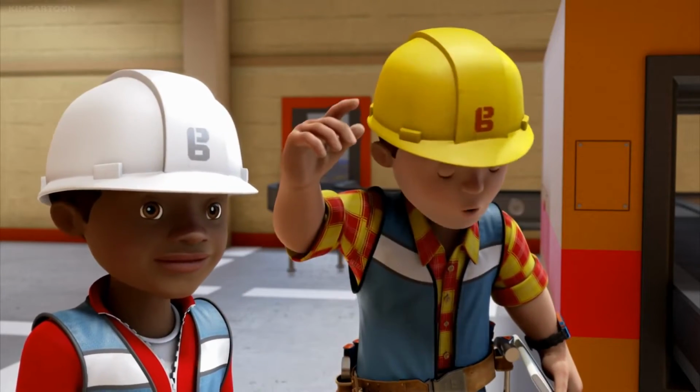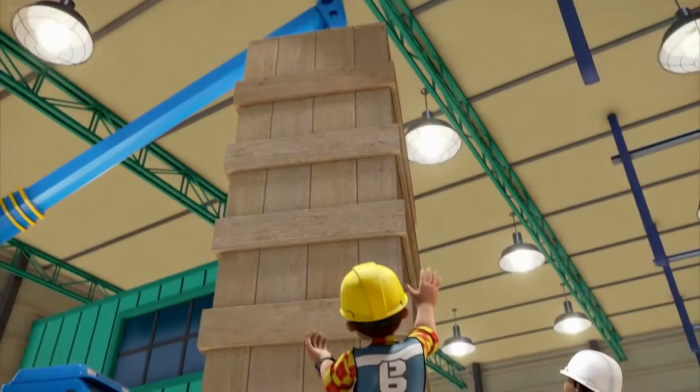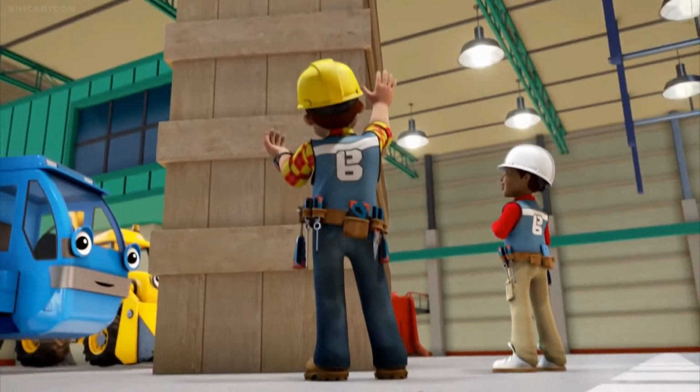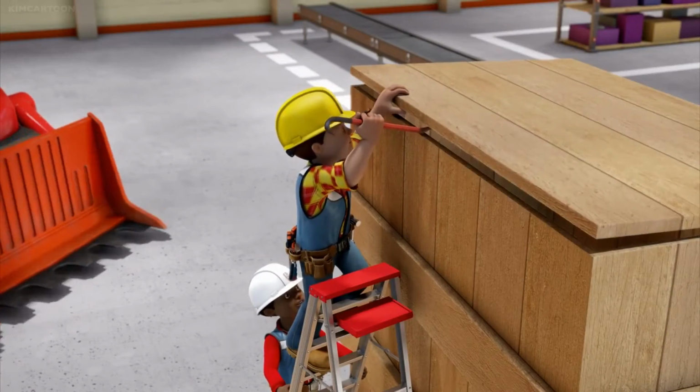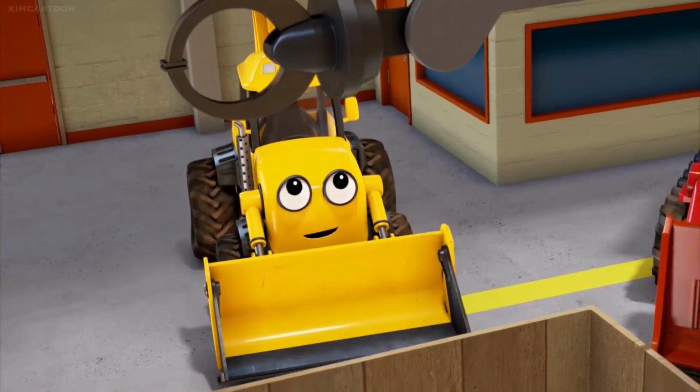Great! Can we build it? Yes, we can! All together, meet again. We're working as a team. Busy doing lots of jobs ahead.